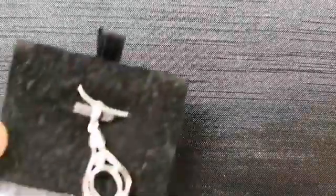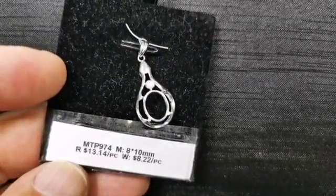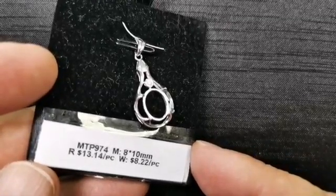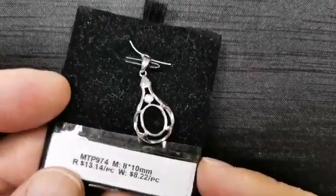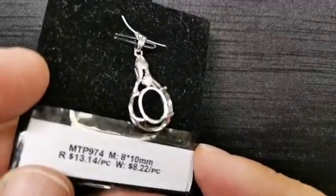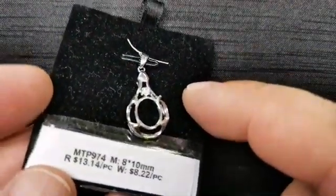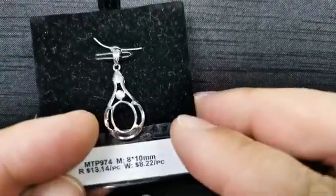Here's a little more traditional pendant. MTP 974 for an 8 by 10 millimeter cabochon. Retail price is $13.14. Wholesale price is $8.22. This one, you can see the seat. I don't know if you could see that, maybe just from the reflection, how the seat is flat, right? The inside of the prongs are flat, curved on the outside, tapered to a point.